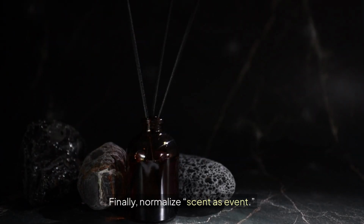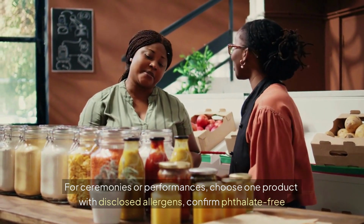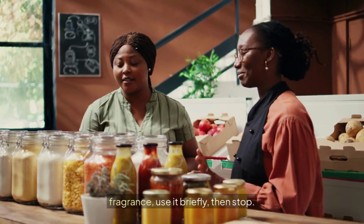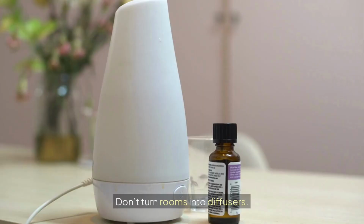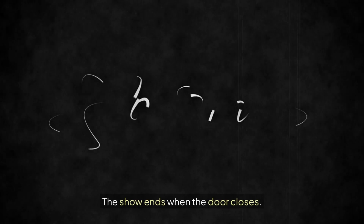Finally, normalize scent as a vent. For ceremonies or performances, choose one product with disclosed allergens, confirm phthalate-free fragrance, use it briefly, then stop. Don't turn rooms into diffusers. The show ends when the door closes.